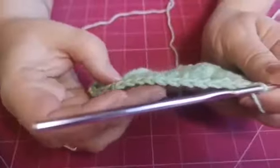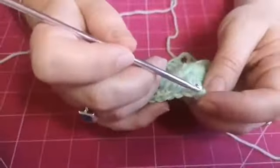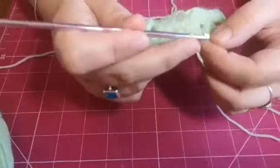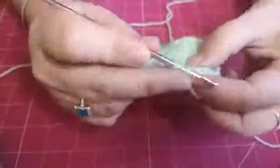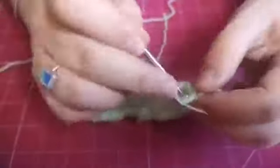I've missed one. I must have missed one. Oh, I have missed one. I've missed one there. Just take that back. I've just seen the one I missed. There we go. That one there. Missed a stitch. That one there. There we go. I was going to say that's not going to work out otherwise.